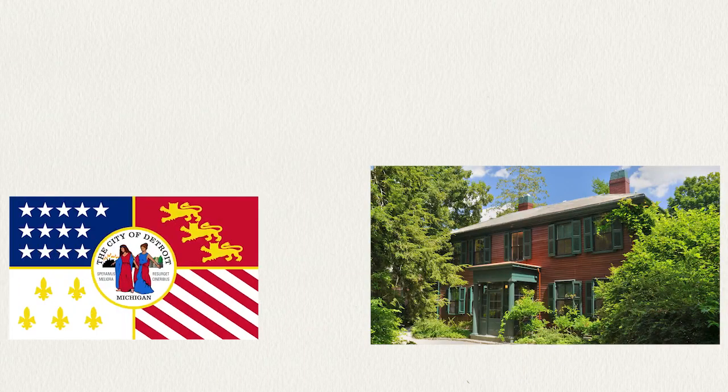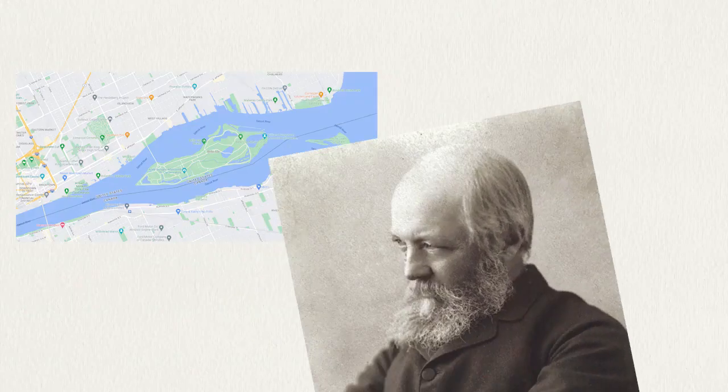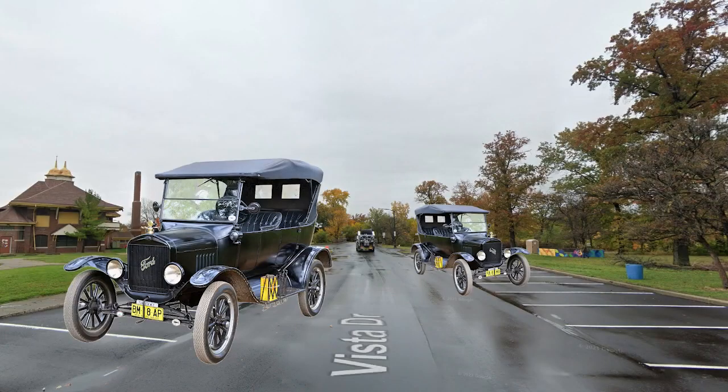In 1881, Detroit hired Frederick Law Olmsted, known as the father of landscape architecture. Olmsted envisioned the island as a place of recreation while keeping the island's beauty intact, for example using canals as a form of transport instead of roads for automobiles.